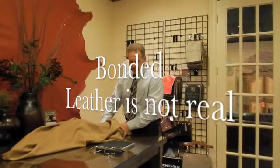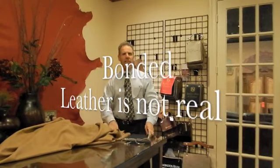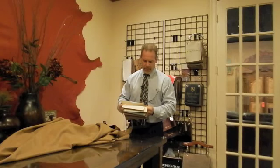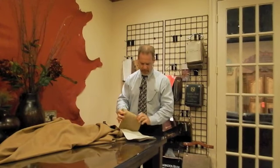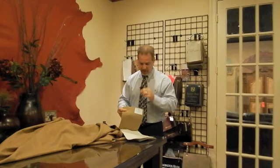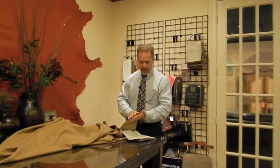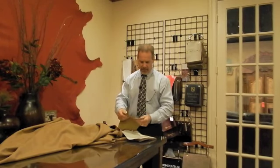Bonded leather. Bonded leather really is not leather at all. It's a man-made material. These are some examples of bonded leather. Bonded leather is ground up leather hides, and bonded leather has approximately 10 to maybe 25%, depending on the supplier, of actually ground up leather, but it's used as a backing of the material. The top part is basically polyurethane, which is a plastic, and they seal these two together to create kind of a leather feel, but it's really got a plastic top.